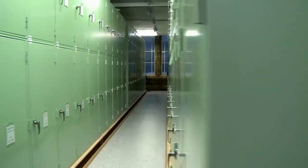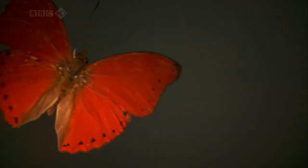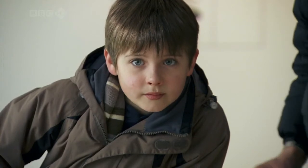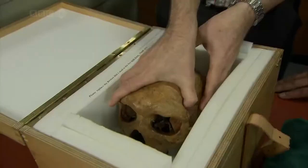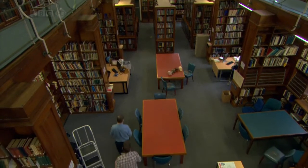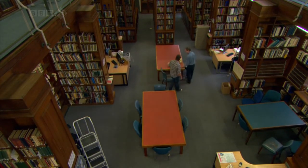The collections have clues about the future. They hint at what's in store for the world and how we might tackle it. But one question remains: what's in store for us? Chris Stringer has spent a lifetime studying ancient human remains to piece together the story of our history. I wondered how much he can now project forward and tell me what lies ahead for humanity.